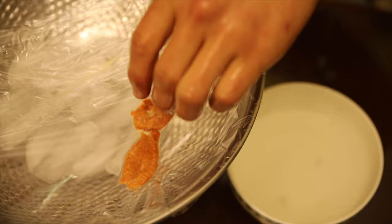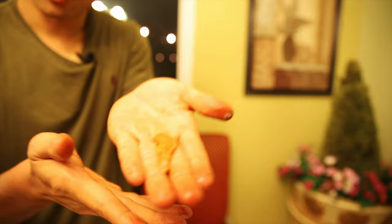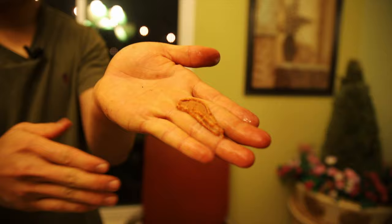Should we try one? Try this guy right here. So I just have one here. See if I can get a good angle. Not making it look very good, but there we go. There's a piece of uni right there. Right there. Let's try it out. Really tasty. Really good. All right, so that wraps up our prep of the uni.